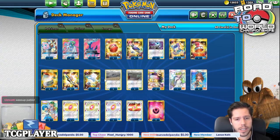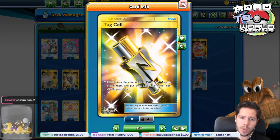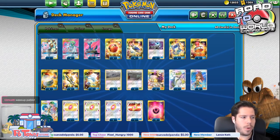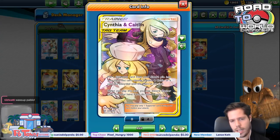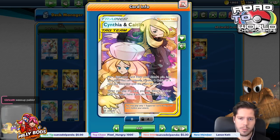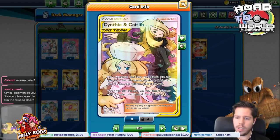Now, the deck does run on basically a new engine. We have the Tag Call, which allows us to search for two tag team cards, which include these five Pokemon, as well as our Cynthia and Caitlin's, which allow us to get back discarded supporters such as the Greens Exploration, and we also get to draw three cards, which is really, really good.